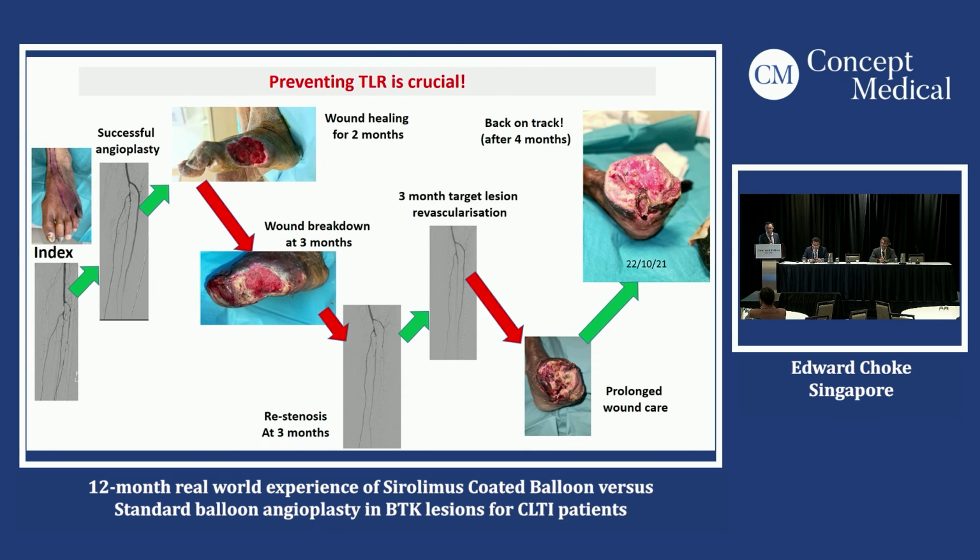So really, why is preventing TLR so crucial? Because you can see this is a typical CLTI patient's journey. This patient underwent successful angioplasty, and at 2 months, the wound seems to be healing. But during further follow-up at 3 months, the wound has broken down, and when you scan the patient, you can see that there was a significant restenosis of the anterior tibial artery. She underwent another target lesion revascularization, prolonged wound care, and she's back on track after about 4 months. So from the patient's perspective, really preventing TLR is crucial to their journey in terms of trying to save their legs.